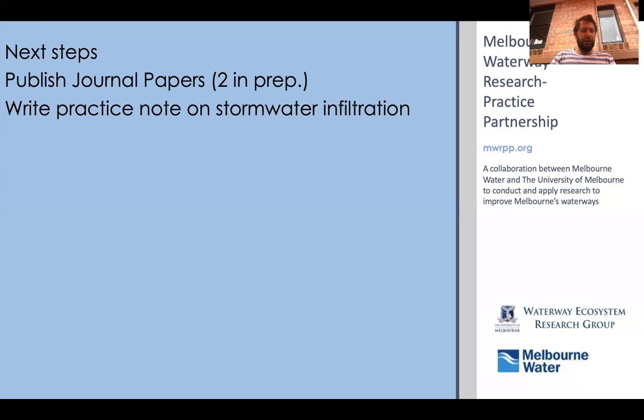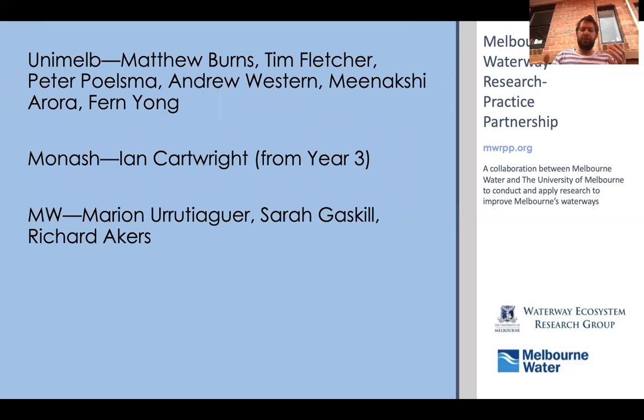If Melbourne Water is still interested in this question of looking at groundwater dependent ecosystems, there still could be scope, certainly within the partnership, in conjunction with someone, say Ian Cartwright from Monash University, to again better understand these groundwater surface water interactions and GDEs.